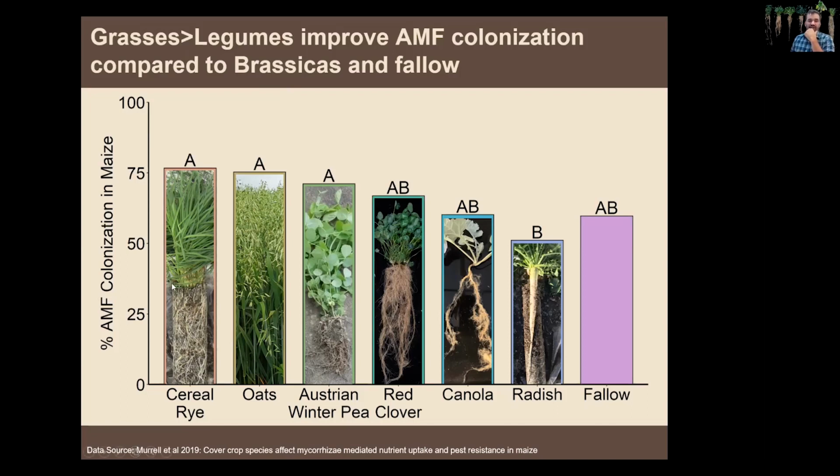And similar to some past work, it has shown that grasses are really the best hosts for arbuscular mycorrhizal fungi. And we know that brassicas, canola and radish, are non-hosts of AMF. So here, we're showing that the grasses were the best hosts for AMF, supporting those arbuscular mycorrhizal communities in this cover crop window. And then when the cash crop's planted, there's more of that inoculum to associate with corn roots. And if we were going to categorize this, I would say that grasses, then legumes, improve AMF colonization compared to brassicas and fallow.